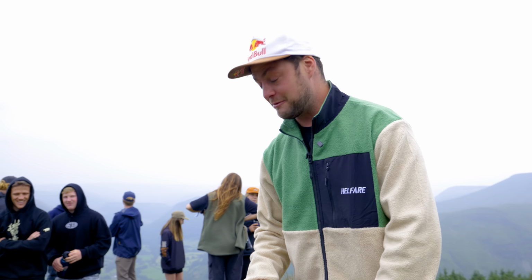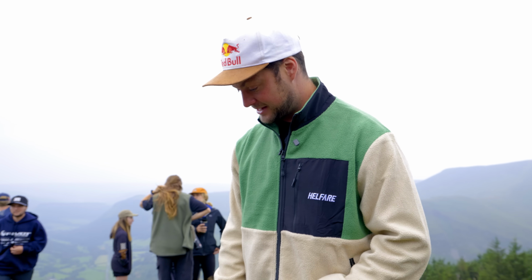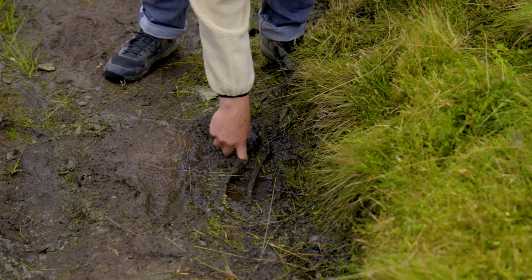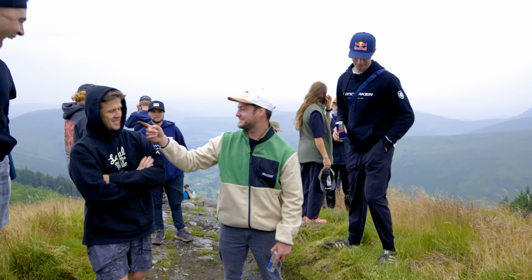It's going to be really, really wet. Even though there hasn't been rain today, it rained last night. I think it's going to be gloopy. Look, you'd think there'd be bedrock there, wouldn't you? It's just straight in. It's going to be like that the whole way down.